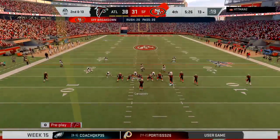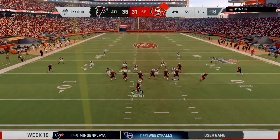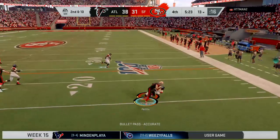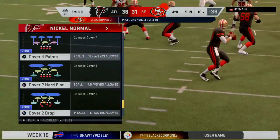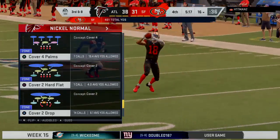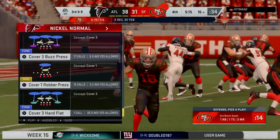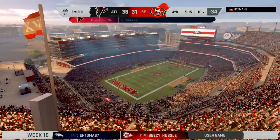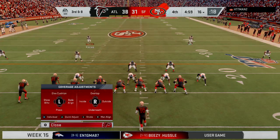After the incomplete pass, here now is 2nd and 10. Looking to throw, Garoppolo. Looking to complete it to Pettis, and he's got him. And able to get it here to about the 16-yard line. That throw good for only a couple. It brings up 3rd down. And they're left looking at 3rd and 8 after the 2nd down pass play only went for 2.